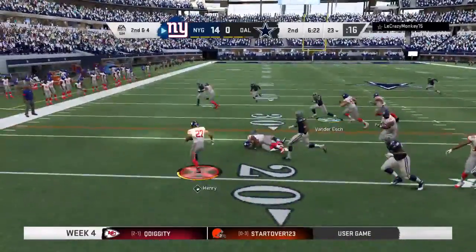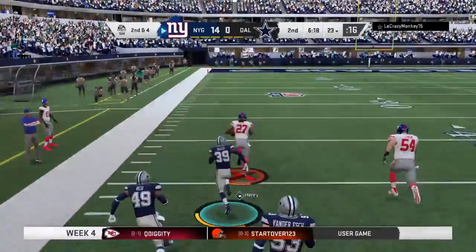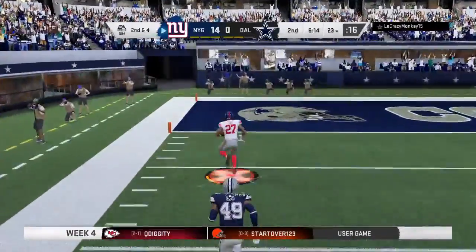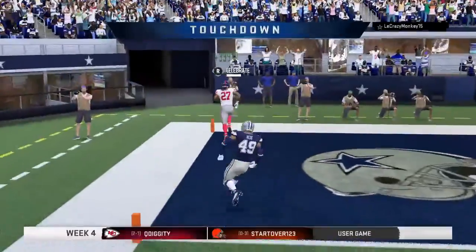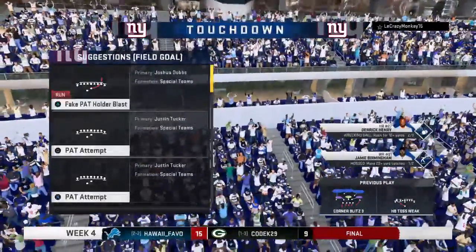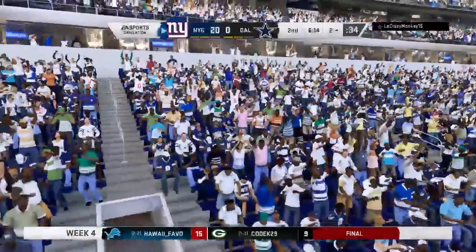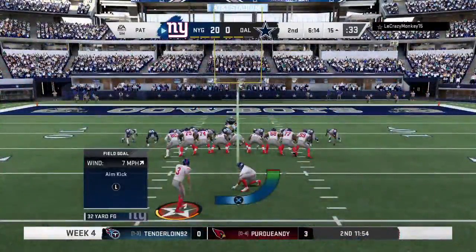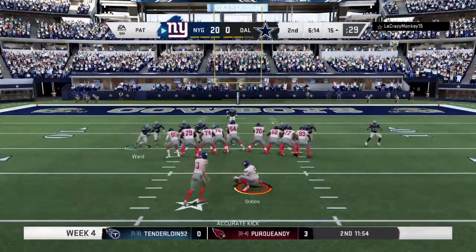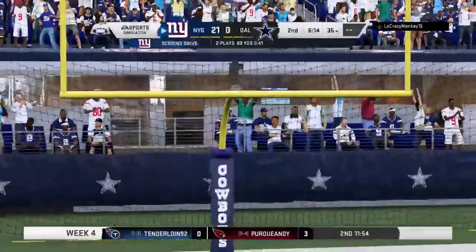They'll toss it to Henry. And now look at him go. And all the way in. Touchdown, New York. Derrick Henry, 77 yards. And the Giants are able to add on to their lead. Now Tucker to add the PAT. And it is now 21-0.